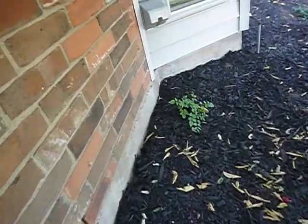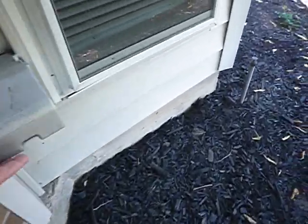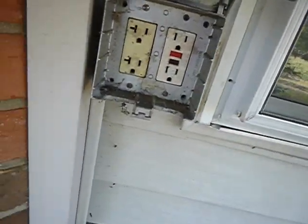This electric receptacle outlet right here doesn't work and will not reset. Sprinkler head's too close. Wood mulch next to the house.